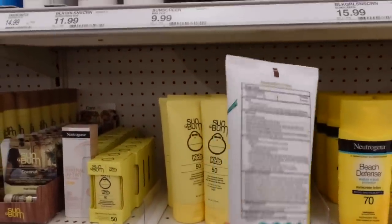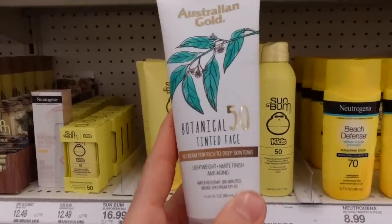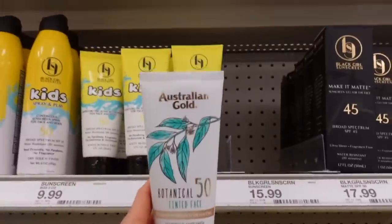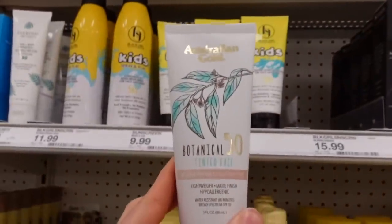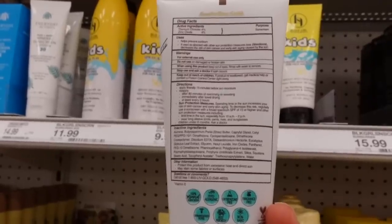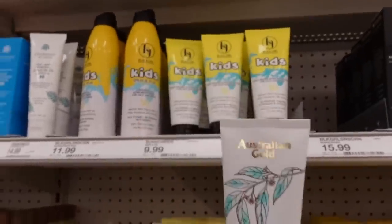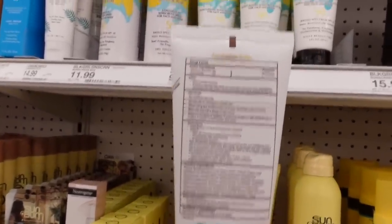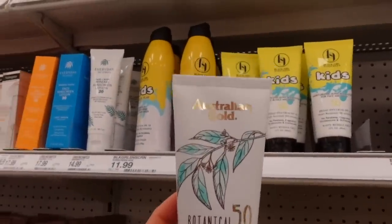But do they come out with new shades of this? I feel like it used to just be one shade. This one says for deep skin tones, and then they have medium to tan, and they also have fair to light. And it looks like this does not have the kakadu plum, which I always thought was what was irritating my skin. And I always found this product, or their tinted sunscreen, to be very drying.